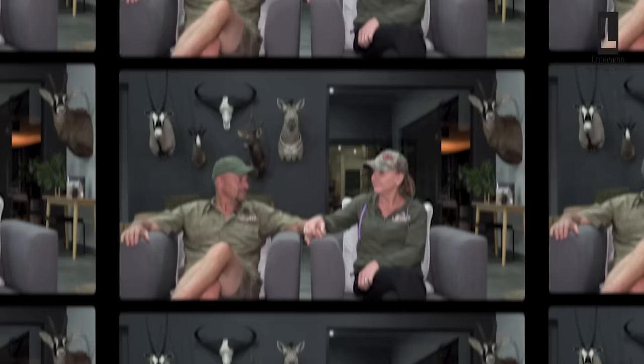Then the other objective we had for this trip, the kind of goal, was to shoot a springbuck slam, which we've never shot because of where we're at and what we're doing and so forth.